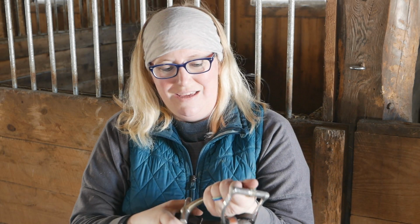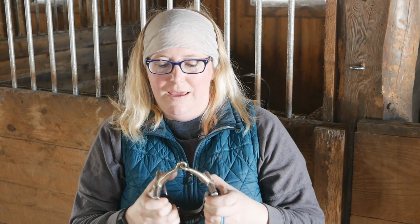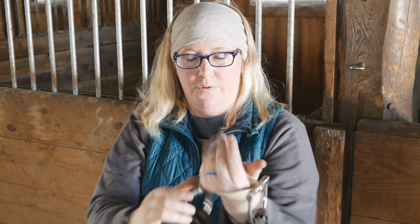And I just pinched my hand right here with this bit. So I feel like tongue pinching a lot more could occur with this bit. I had a horse that I was using this regular D-ring snaffle on, and she didn't really care for it. She didn't have any strong behaviors, but I could just tell she didn't like it. I think it's because she was getting her tongue pinched. So when you hold the center of this snaffle, it pinches where the tongue would sit on the horse.